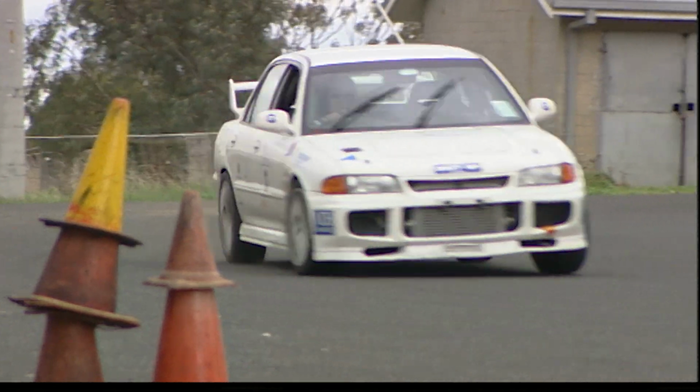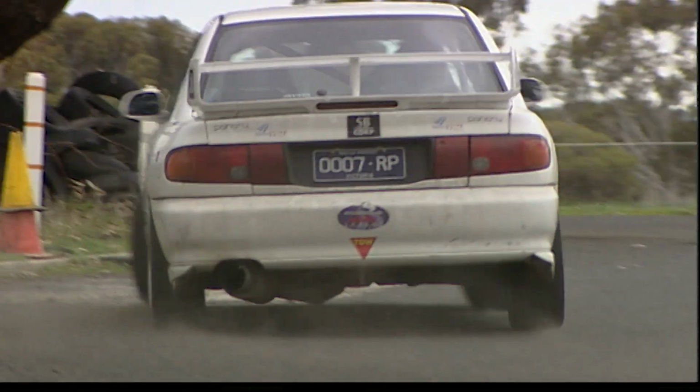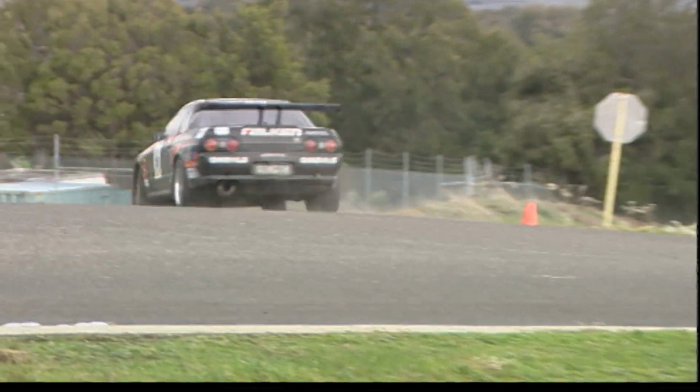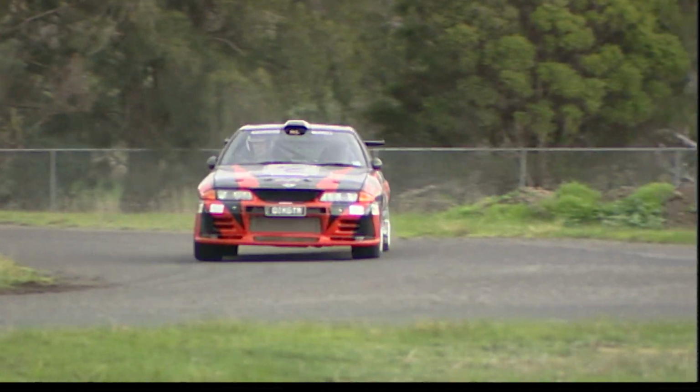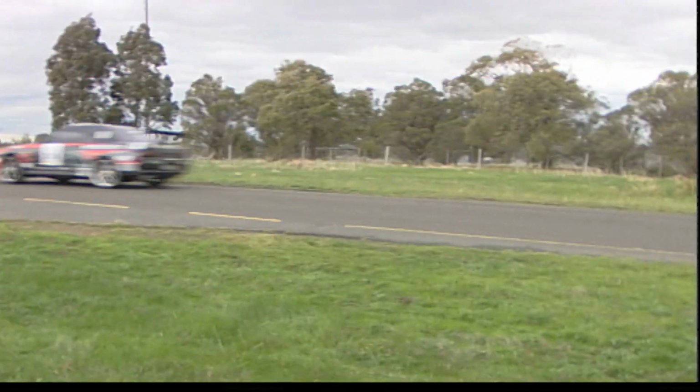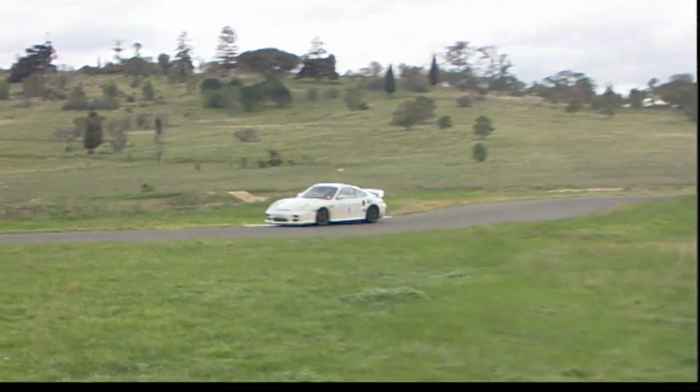The first session here had drivers clocked at around the 39-40 mark, which would put you at the pointy end of the field. Warren Gainsmith's GTR had plenty of attitude with Steve Glennie behind the wheel and the power to match. But he wasn't the only one to show plenty of pace through here.